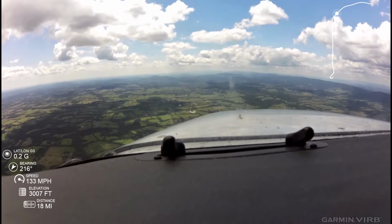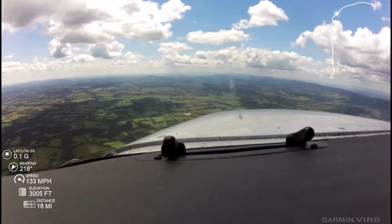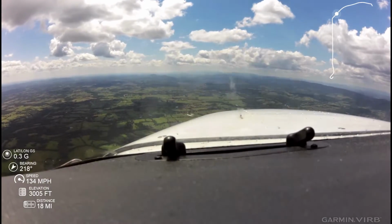Leesburg traffic, Archer 8373 Yankee, lining up and departing runway 35, left turn departure to the northwest, Leesburg.